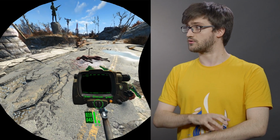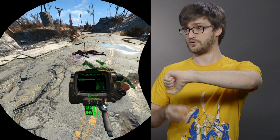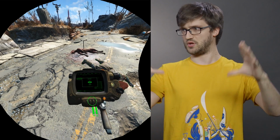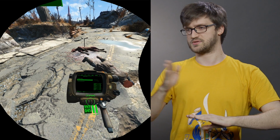And I think part of that was, they make some good efforts. So, for example, the Pip-Boy is directly on your arm. And in the way you'd imagine it, you actually take your left arm and pull it up to your face, and the Pip-Boy expands and blows up, and you can read the screen. I thought the expanding thing was kind of weird. That sort of took me out of it. You can adjust that, which is cool.